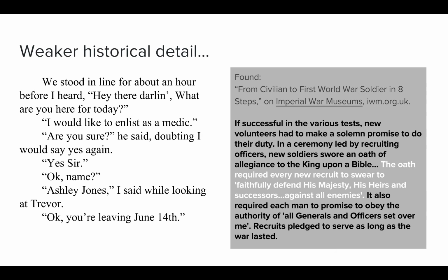So this is an interesting historical detail. I actually got the words of the oath they had to say. I'm going to go ahead and add that now to my draft, or to my student's draft, to try to revise it to have better historical detail.